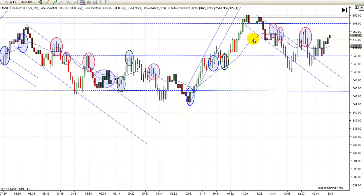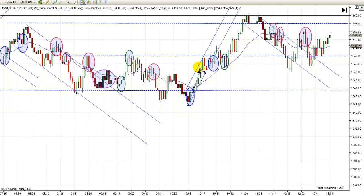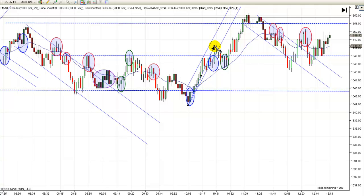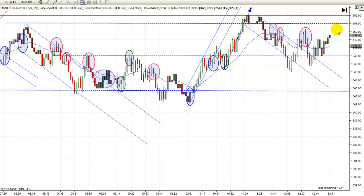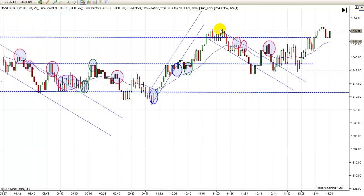It is a two-legged pullback, and of course, once it heads higher, you're looking for a new high, but you're probably looking for a measured leg, similar to that right there, and you can see we got that for the most part. We came up a tick or so short there. And then we started working down.